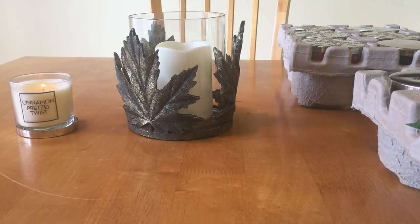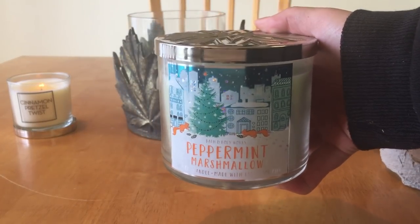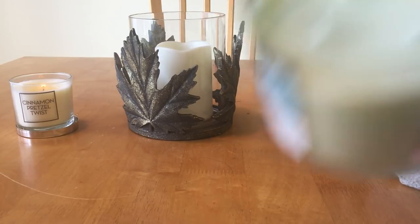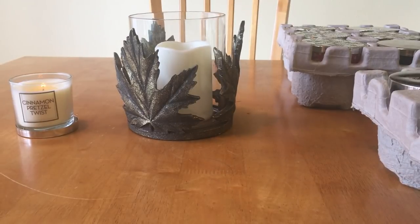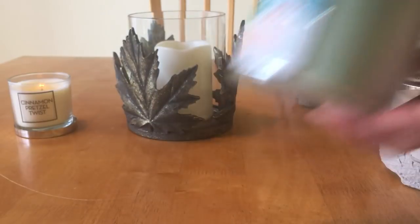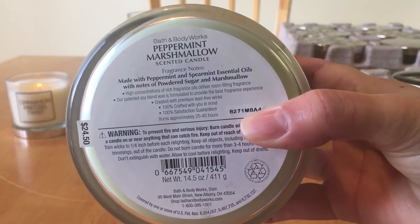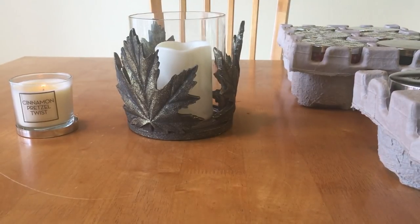Okay, then I got the peppermint marshmallow. Label is super cute. This is even lighter, like a lighter mint green color. It's pretty. I like the lids too. The lid's real pretty. It's cute. And scent description. Yep, very, very good. It smells so good.